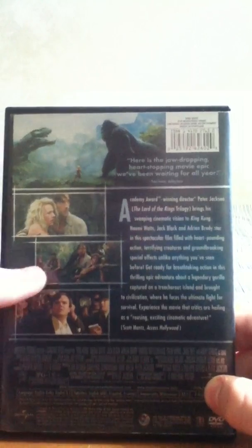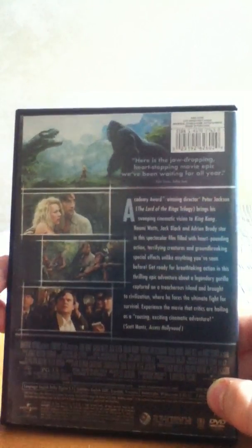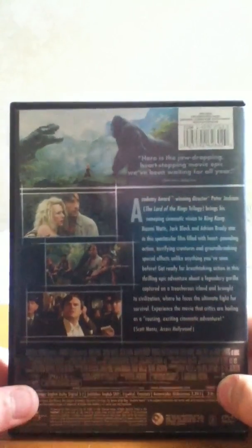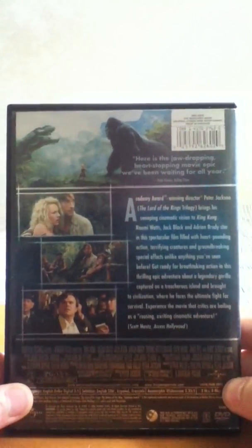And two red suit characters is what I call them from Star Trek, because in Star Trek, if they have a red suit, they're dead, I think. Yeah. So those are characters they just throw in the movie to die.